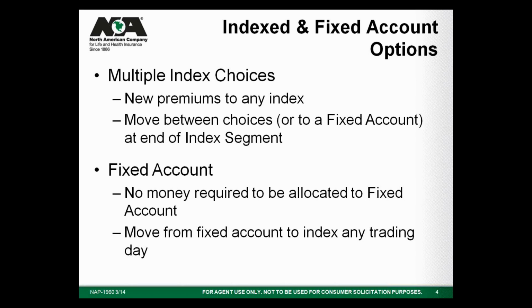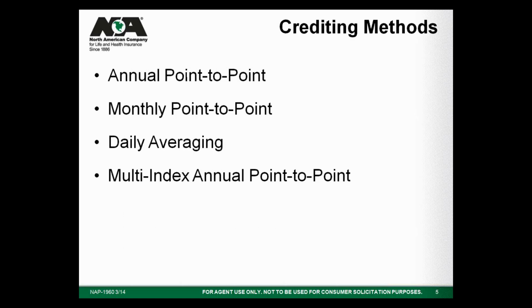On our indexed and fixed account options, we have multiple index choices, depending on the product, up to 13. New premiums can go into any index. You can move between choices or to the fixed account at the end of any index segment. On the fixed account, we do not require any money to be allocated into our fixed account. Some carriers do. We do not. And you can move from the fixed account to the indexed account on any trading day. So you can move back and forth very easily.